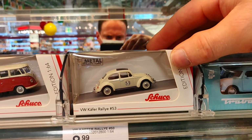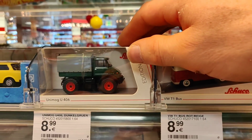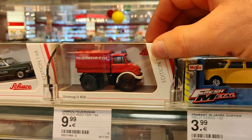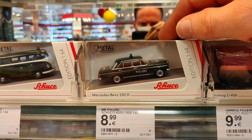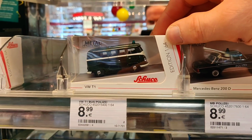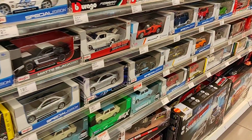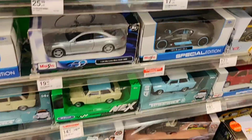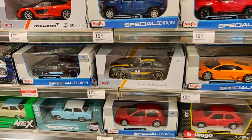Trabant. VDAP, VDAP T1. Another Unimog. Here we got the Maisto. Another Unimog. The Polizei, Mercedes, and another VDAP. Ooh, these are also beauties. Those Schuco models are very popular in the United States, but also hard to get in the United States. Here we see the Trabant in a bigger scale.